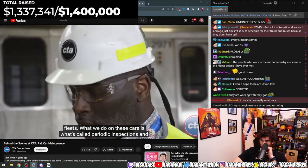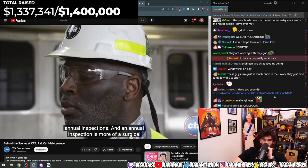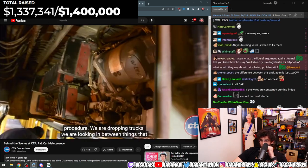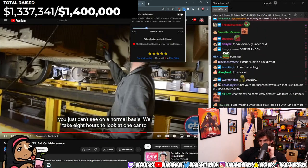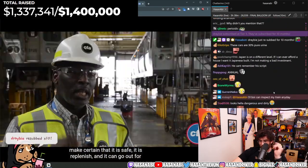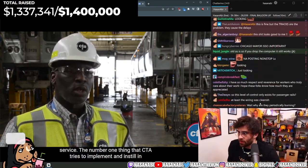What we do on these cars is what's called periodic inspections and annual inspections. And an annual inspection is more of a surgical procedure where we are dropping trucks, we are looking in between things that you just can't see on a normal basis. We take 8 hours to look at one car to make certain that it is safe, it is replenished, and it can go out for service.